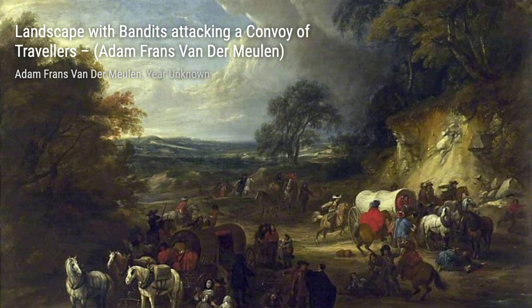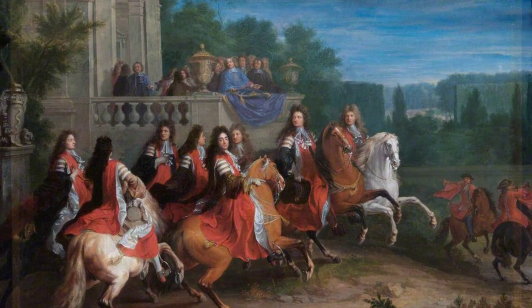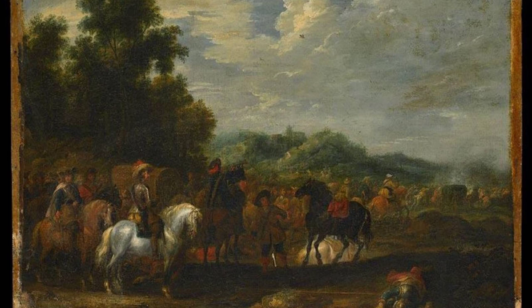Now, let's explore Dutch battle scene. This painting immerses us in the chaos and intensity of a battle, with soldiers clashing and cannons roaring. Moving on, we have A Cavalcade. This artwork transports us to a lively procession, filled with vibrant colors and the excitement of the event.